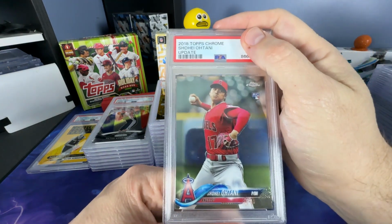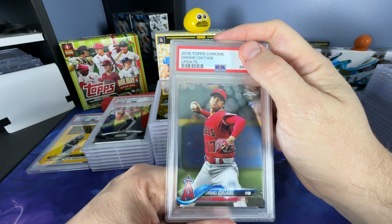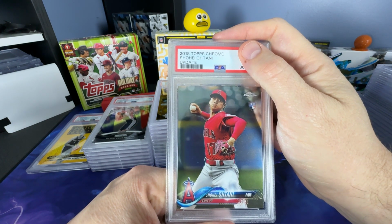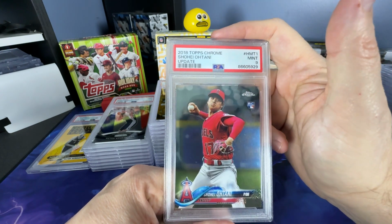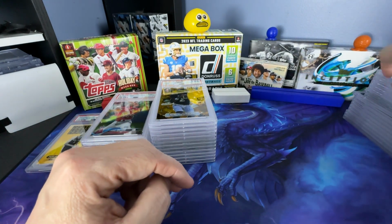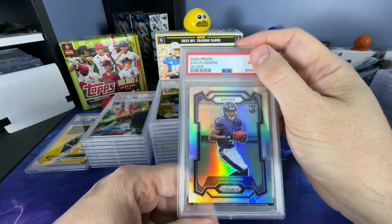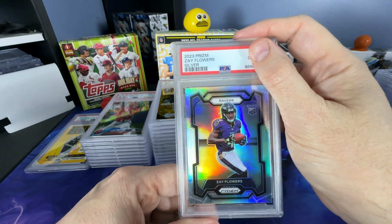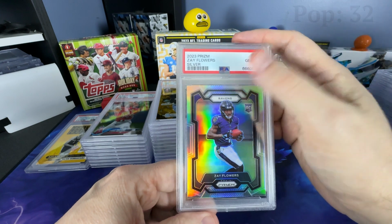Okay, so this is a Shohei Ohtani rookie card from Update. It's one I purchased at a card show, and I don't remember how much I paid for it, but it was probably over 50. This is going into my PC. I just wanted to get it slabbed. I knew it wasn't going to 10, so I got a 9 on that one. This is a Zay Flowers Prism Silver Rookie, and I didn't pull very many silvers of rookies this year, and I figured for the good ones I'm gonna slap them up and see what I can get for them, and that got a 10.